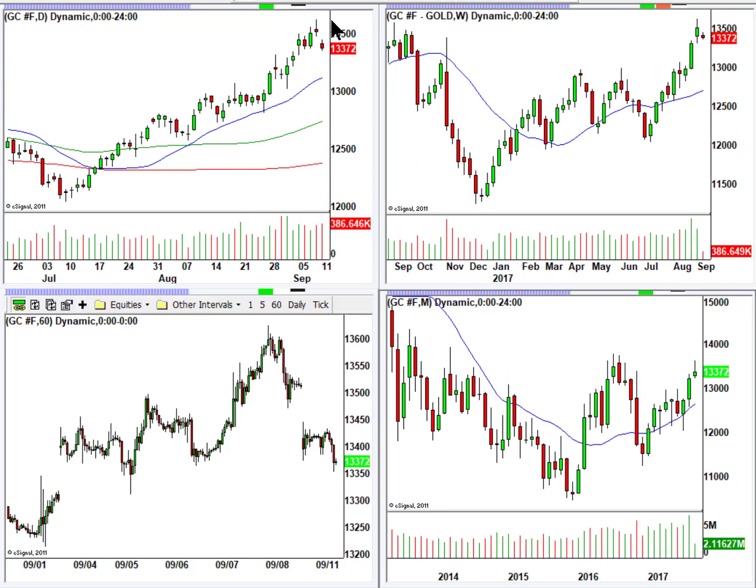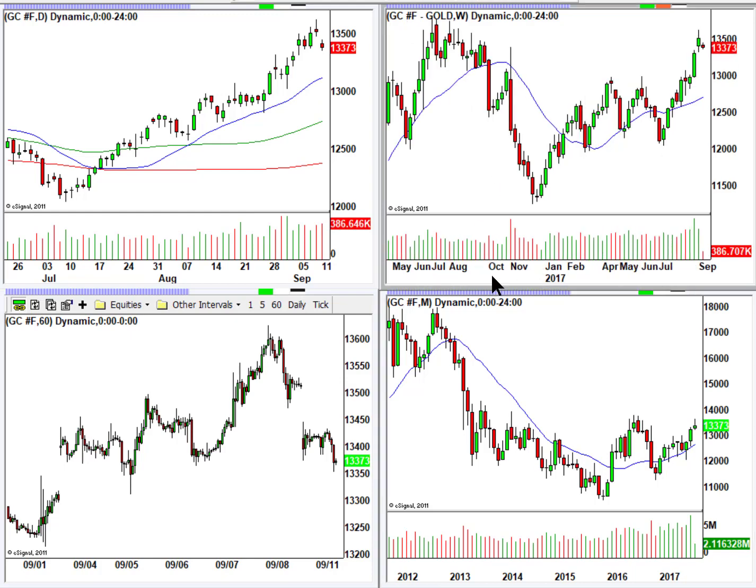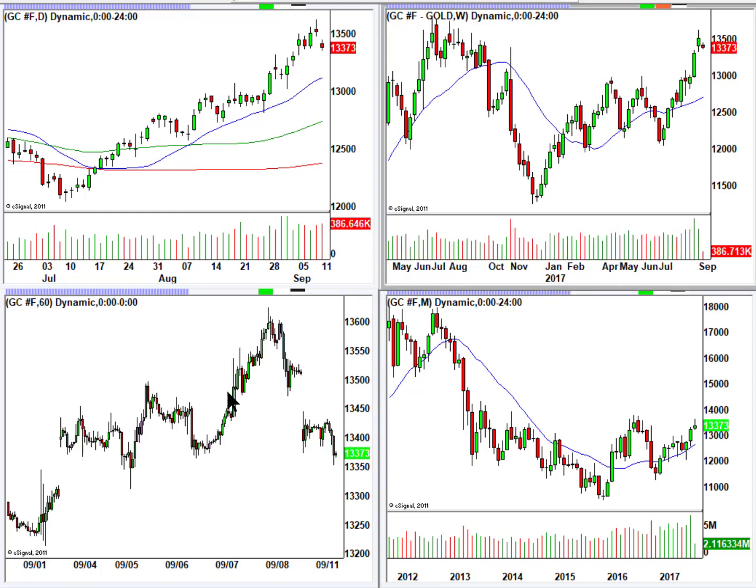Gold, which moved up nicely. Let's go to the monthly here. It's up against this resistance here, so it's backing off. And we'll see how much this pulls back, and whether we want to get a position in this or not. So intraday here, it looks like more weakness to come.